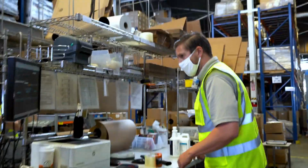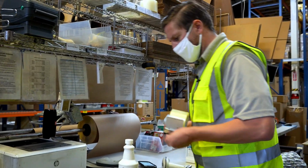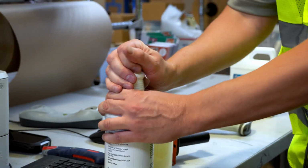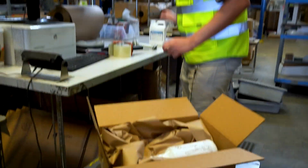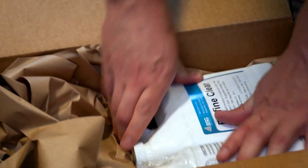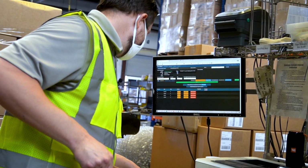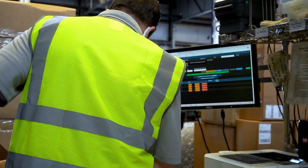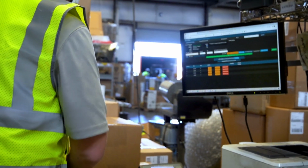Start scanning our items. This is one where I would also just do a quick piece of tape to hold that lid on really well. Same with the Biofine. So the system tells us this is going FedEx. And then we tell the system that this is a half kit and that it weighs 4 pounds.